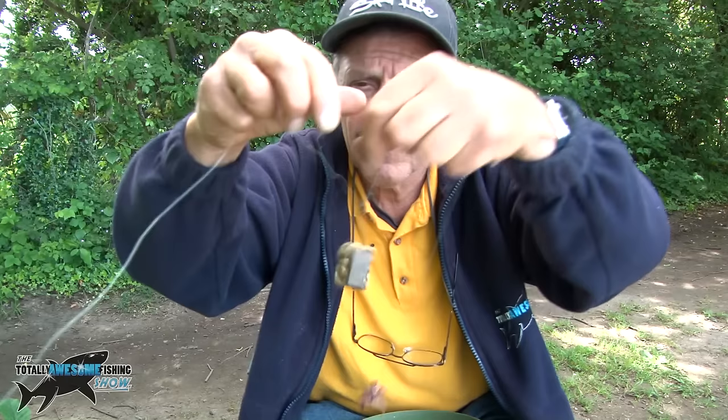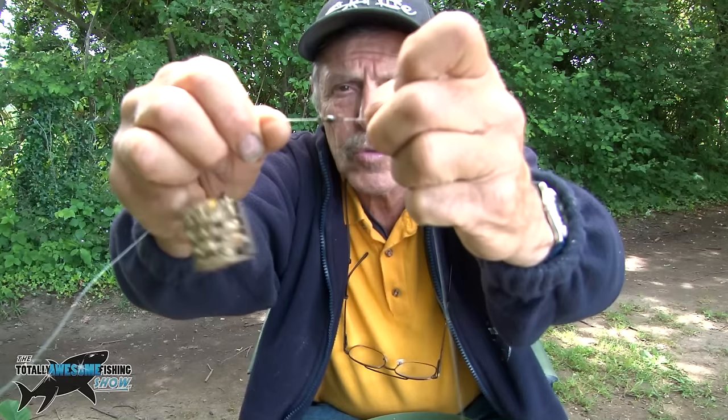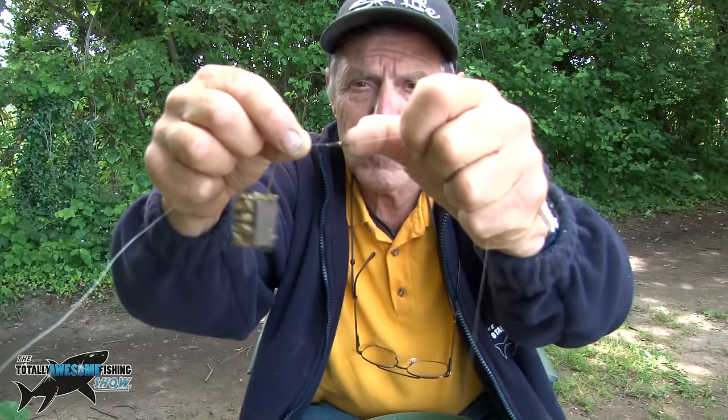But what I have got to stop the feeder coming down is a small barrel swivel, because I don't want to put a shot or a plastic stop there. If you do cast hard and you've got a big feeder, sometimes it skids and slips. So I've got a small barrel swivel there, and that's my stop, if you can just see that like that.